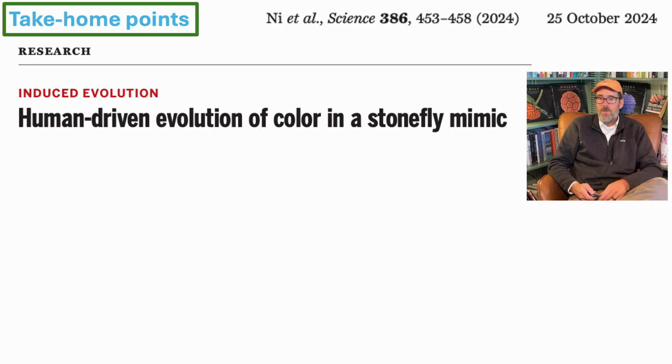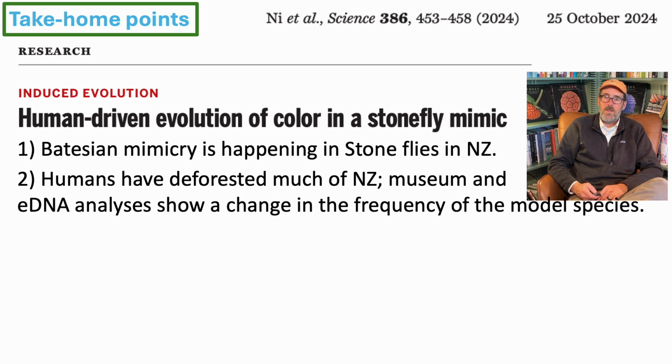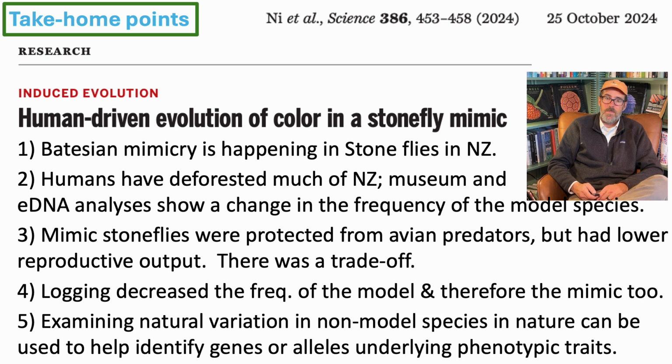So I'm going to do my take-home points once again, and then we'll be done. Batesian mimicry is happening in stoneflies in New Zealand. Humans have deforested much of New Zealand. Museum and eDNA analyses show a change in the frequency of the model species in this Batesian mimicry system that they're studying, as well as the mimics. Mimic stoneflies were protected from avian predators when the model was there, but had lower reproductive output, and therefore there is an evolutionary trade-off. And logging decreased the frequency of the model and the mimics, and therefore led to a change in allele frequency in this population.